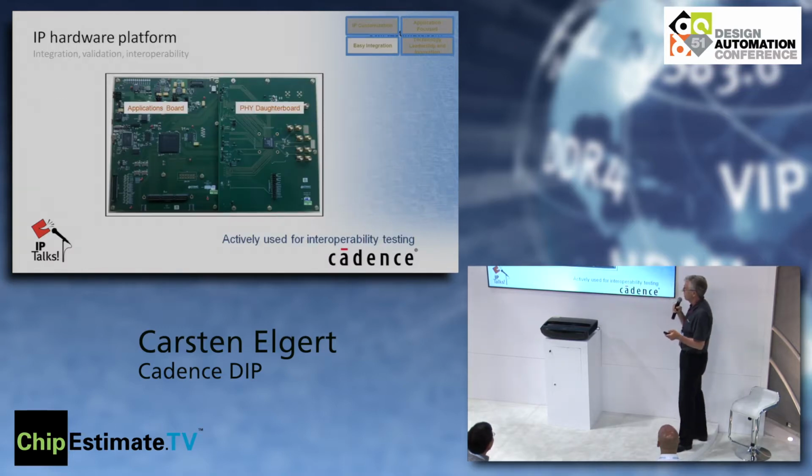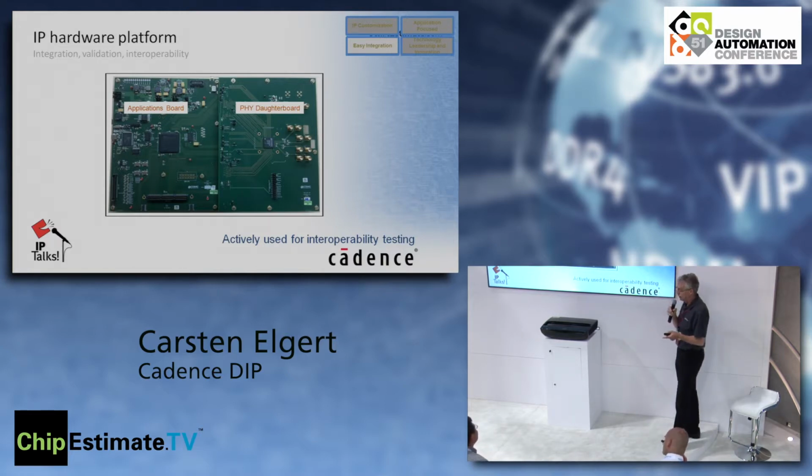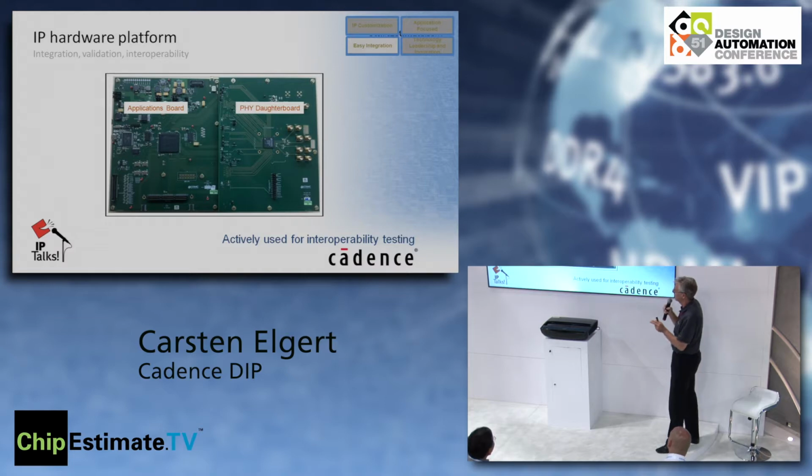Of course, we also have a hardware platform available for you to evaluate the chip, to use as a reference design, and to make sure that you can interface the rest of your SoC to it. For most of our IP, we have application boards and a PHY daughter board ready for our PHYs, so that you can run the software already on these things, and you can interface it to the rest of your world to make sure that your IP works once it is designed into the chip.